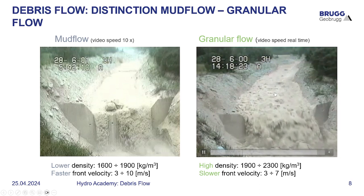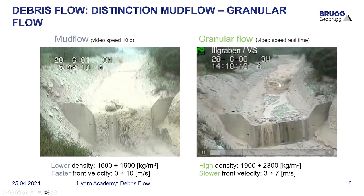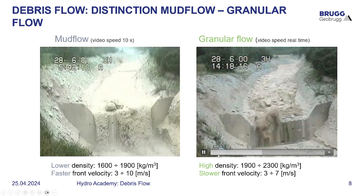And you can see just by the structure of it, it's much more dense. I'll play it one more time. You can see that big bouldery front. Often it's pushing a bunch of logs and charred, burnt material along the front of it.